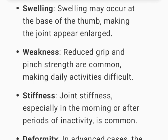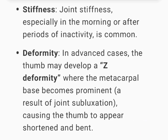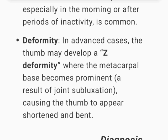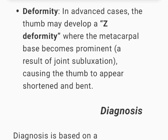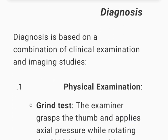Stiffness. Joint stiffness, especially in the morning or after periods of inactivity, is common. Deformity. In advanced cases, the thumb may develop a Z deformity, where the metacarpal base becomes prominent, a result of joint subluxation, causing the thumb to appear shortened and bent. Diagnosis. Diagnosis is based on a combination of clinical examination and imaging studies.